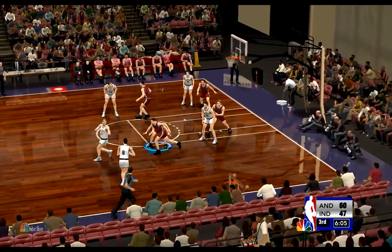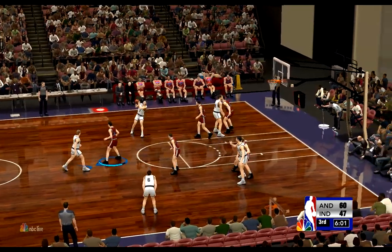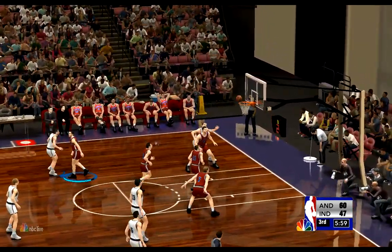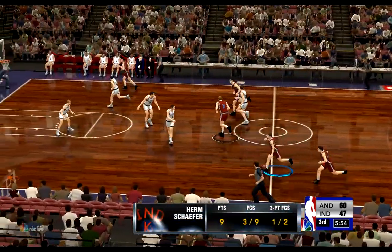And we're just about 2 minutes into the second half now. Second shot opportunity. Shot is off. 1 for 5 on offense. A slow start here in the second half.